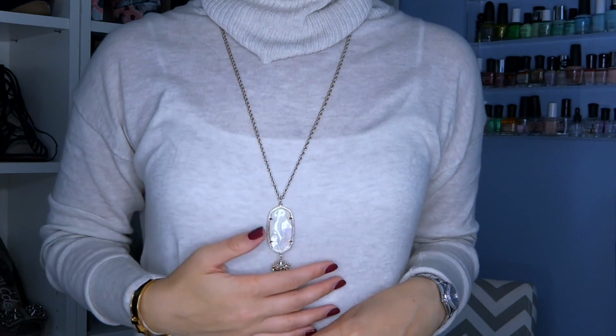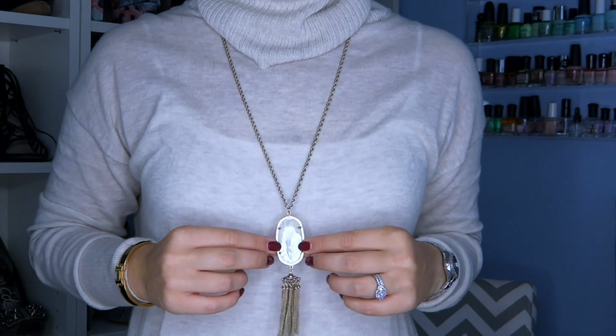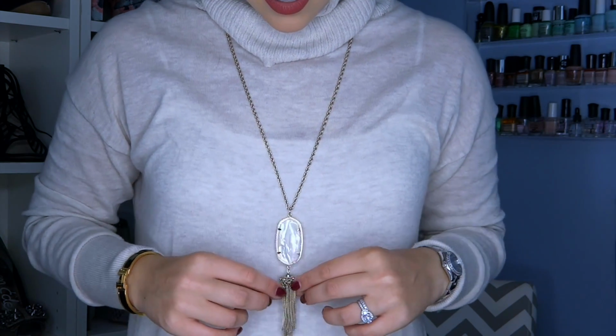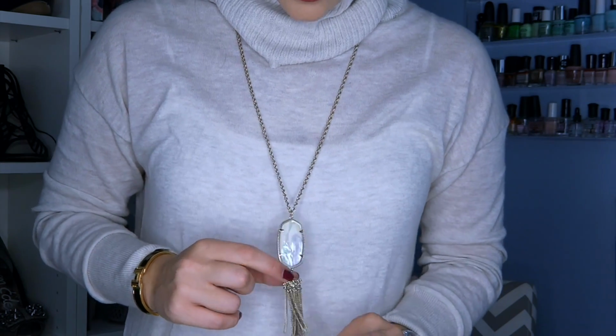Now this tassel necklace, I am so guilty of wearing this literally all the time. It is just the perfect length, and I love this Ivory mother of pearl, you guys, so much. It goes with everything, I'm telling you. And the Rayne has this beautiful tassel detailing on the bottom. And I just love it so much.